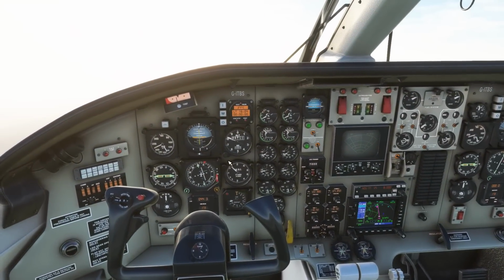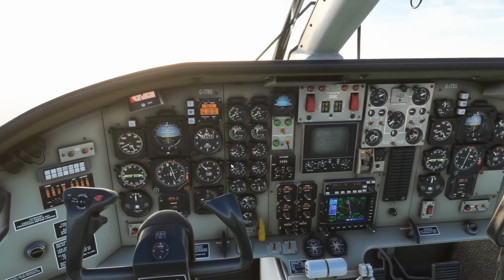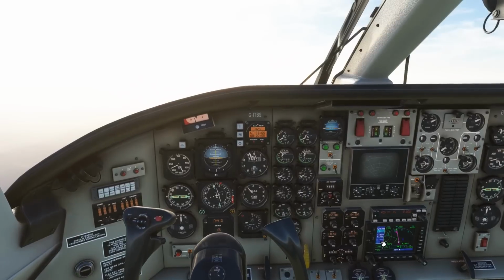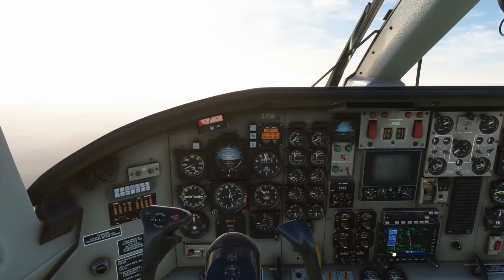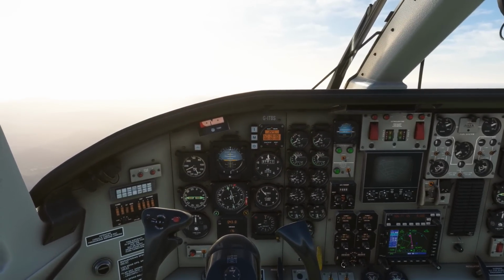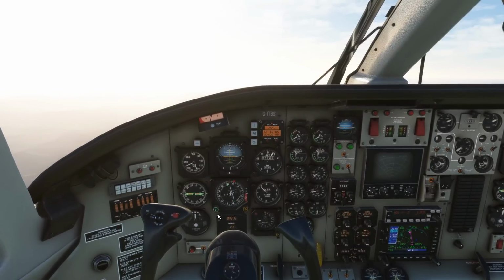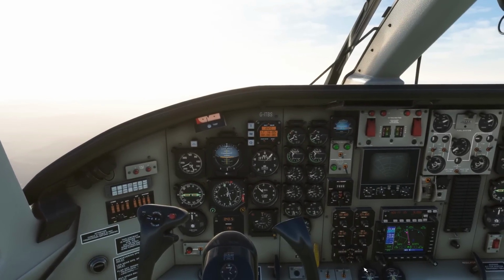Altimeter is set. We'll start a QNH of 1007 for the flight. Autopilot is set. Landing lights will leave on. Again, we're going to be cruising here today below 10,000 feet. There's 1,000 to go. And showing about 43 miles to run towards waypoint Nimpu.